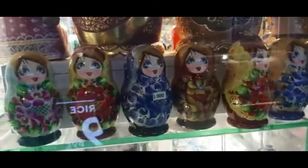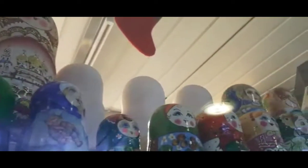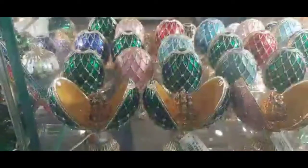Yes, you're seeing a matryoshka. Matryoshka dolls, also known as babushka dolls, stacking dolls, nesting dolls, Russian tea dolls, or Russian dolls. These are a set of wooden dolls of decreasing size placed one inside another. The name matryoshka literally means little matron. It is a diminutive form of the Russian female first name Matriona, or Matryoshka.